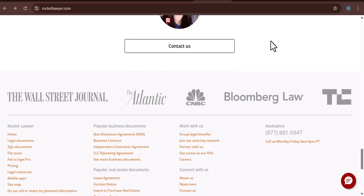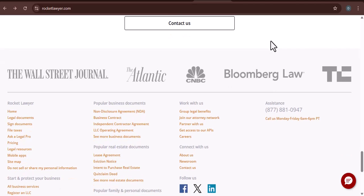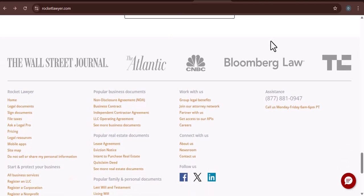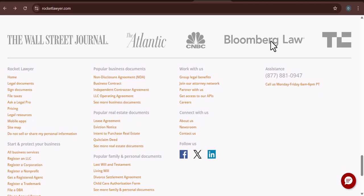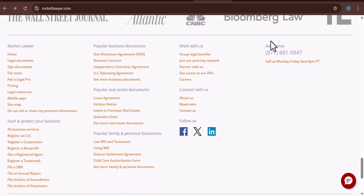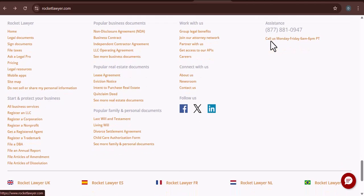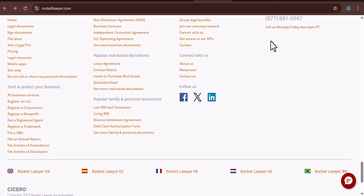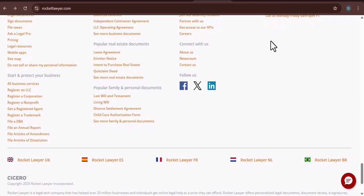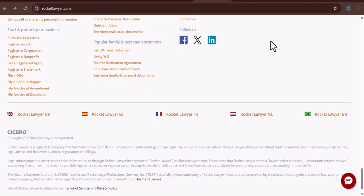This includes unlimited legal documents from their extensive library, unlimited electronic signatures with RocketSign, and perhaps most importantly, free 30-minute consultations with on-call attorneys for new legal matters. You can also ask a lawyer questions online and even have them review your documents. This Ask a Lawyer feature is a significant draw, providing quick and accessible legal advice without scheduling a full consultation.